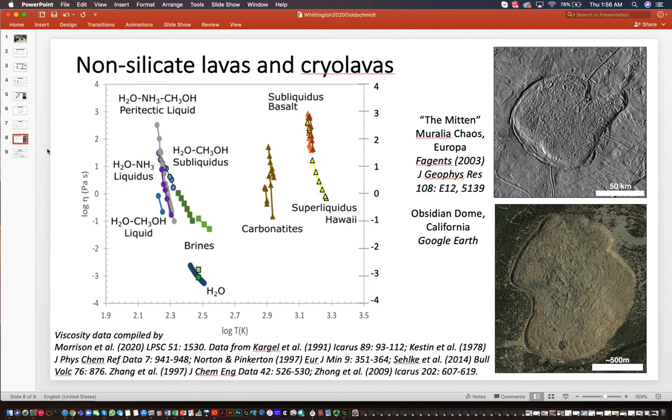Most lavas, whether silicate, carbonatite, or cryolava, are erupted at viscosities between olive oil, about 0.1 Pascal seconds, and ketchup, about 100 Pascal seconds. Their subsequent evolution depends on their thermal history, which in turn depends strongly on lava morphology. For example, well-insulated tubes, or open channels with brecciated crusts that expose the flow interior.